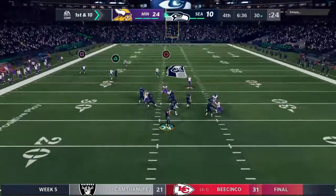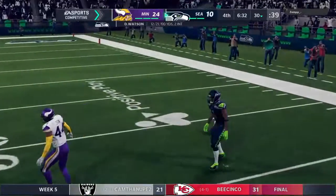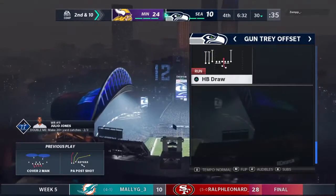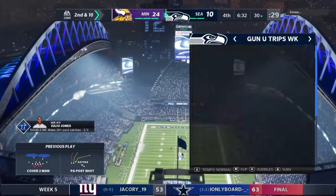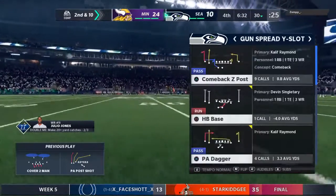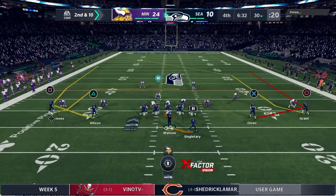Off play action. Watson. He's going to fire one deep over the middle. And incomplete. Crisis averted. Almost picked. Instead, 2nd down. They'll probably spend a little extra time dissecting the game film after this one. I think part of their plan was to hit them over the top with the deep ball. They've been unsuccessful all night. Ball on the 30 as they come up 2nd and 10.